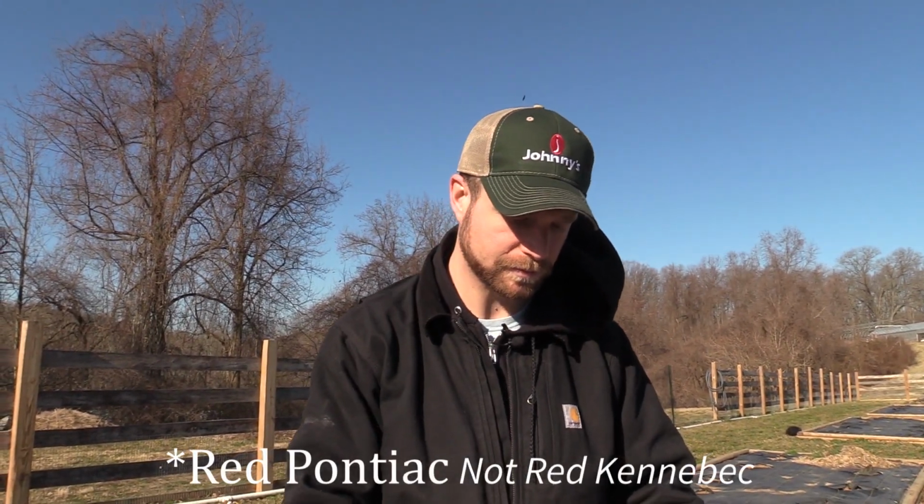So just going to keep it simple this year. Yukon Golds and it's either red Kennebec or red Norland that I'm growing. I'll get into more of that when I do the video about the potatoes when we go ahead to plant them.